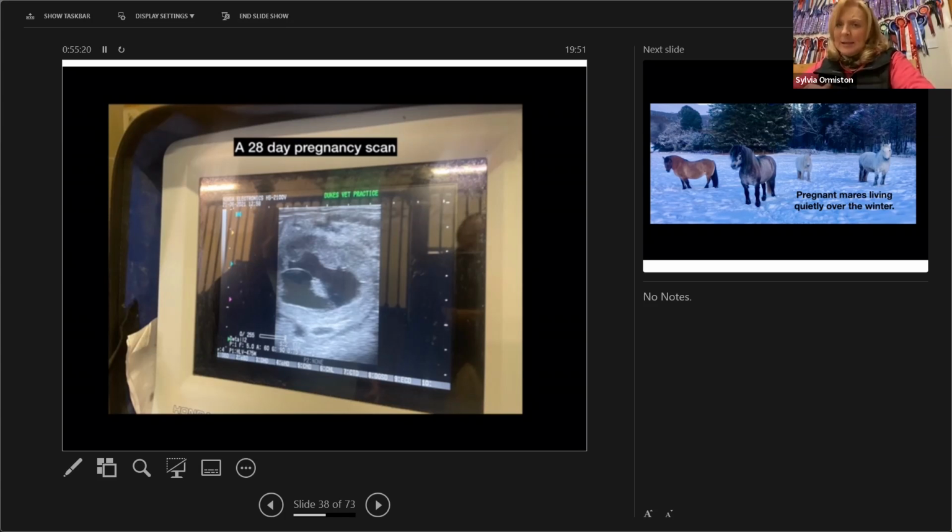But the reason that we scan is to make sure that we don't have twins. We have lost twins in the past, and of course it's a tragic loss for the mare, and we want to try and prevent that.